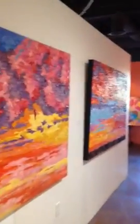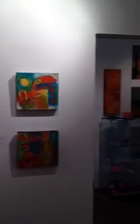Let's go have another look down the other side. There's great artwork. Wonderful landscapes. Here's our inner gallery space. It's a great room. And it's full of some of my abstract paintings. Let's continue on into the gallery.